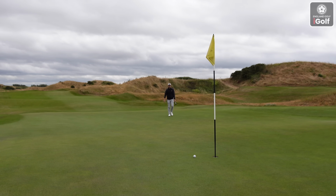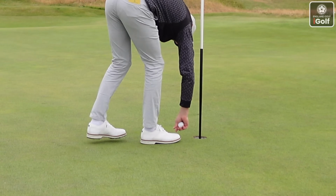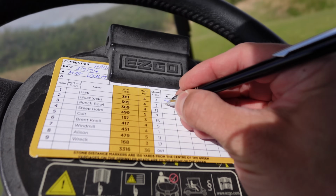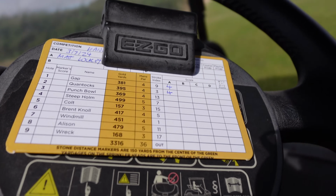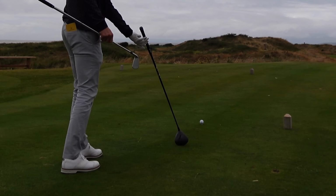That, you won't get much better than that. That is so good. Thank you. What a 2-putt. As I mark down my scores and take on the third hole, which is a 369-yard par 4, which, yep, I'll admit, I bottled taking driver off.